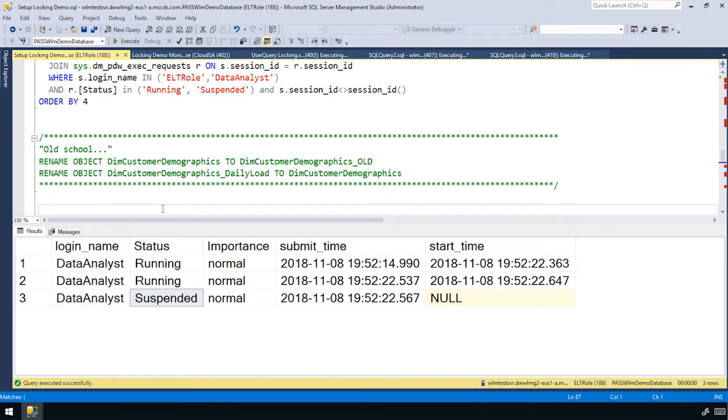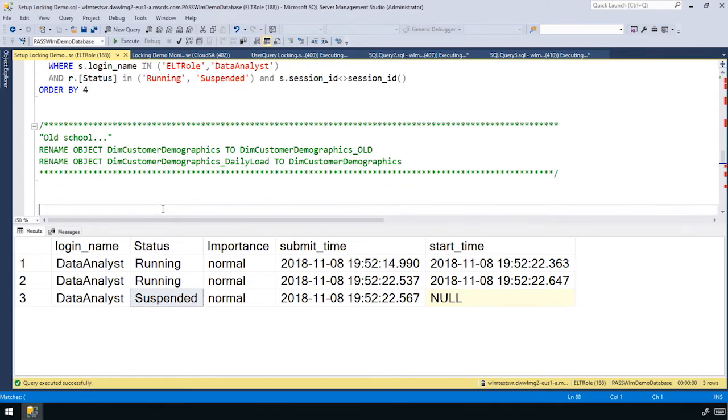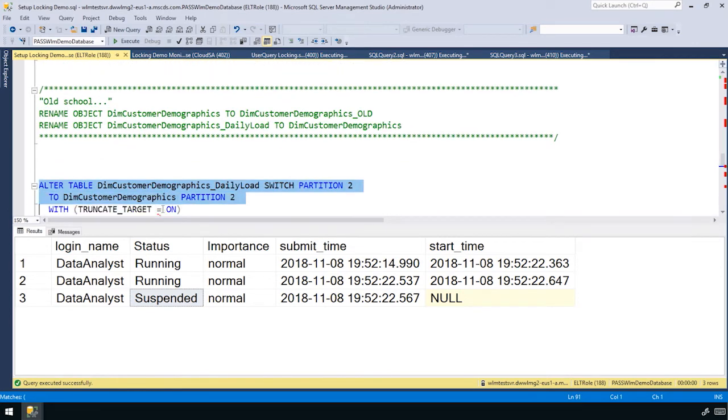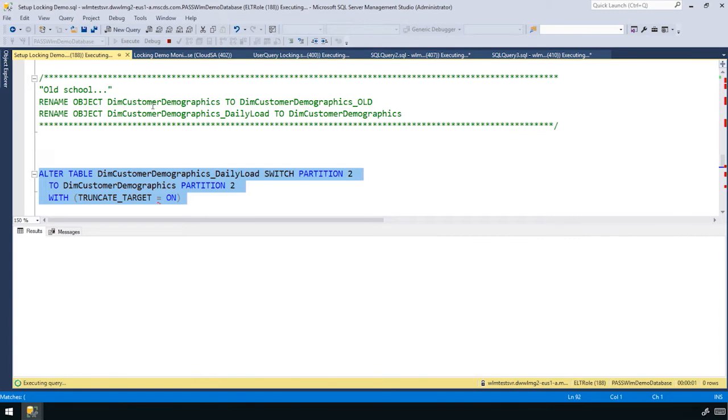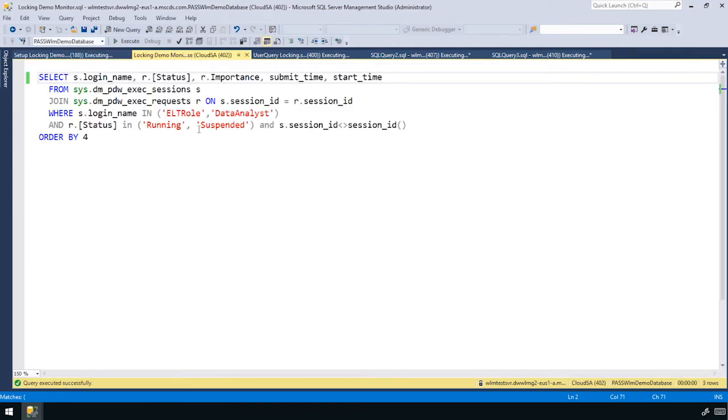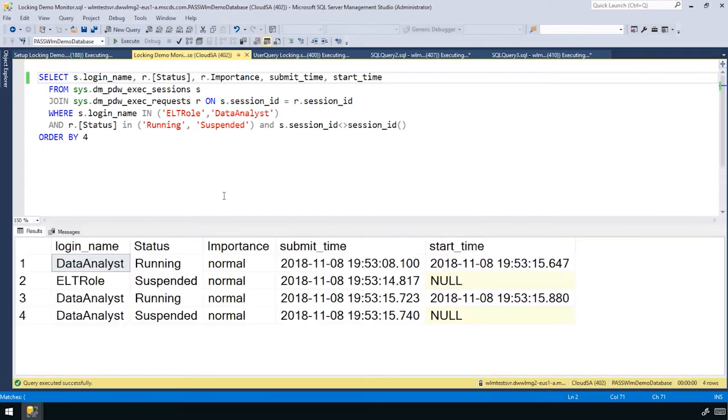So you saw before I created the tables with a single partition in them. Now I can use this new syntax called WITH TRUNCATE_TARGET = ON. So this will do a partition switch of the daily load table into the target dim customer demographics with truncate target on. So this is one operation, which switches all the data into the new target. When I kick this off, I'm hoping this would complete quickly. But unfortunately, I still have that read activity going on. So now I see this guy's in a suspended state.